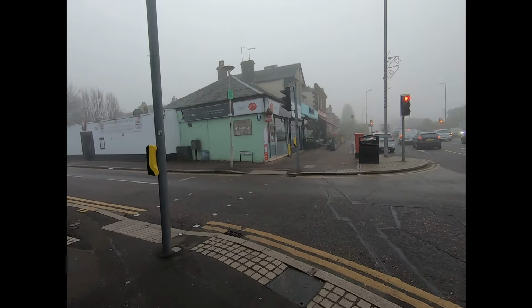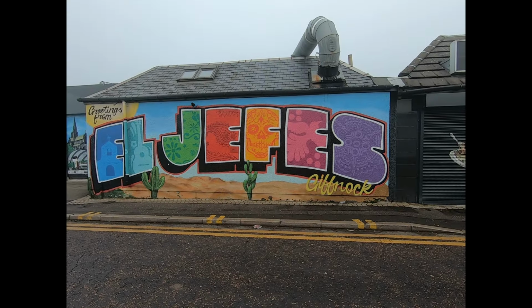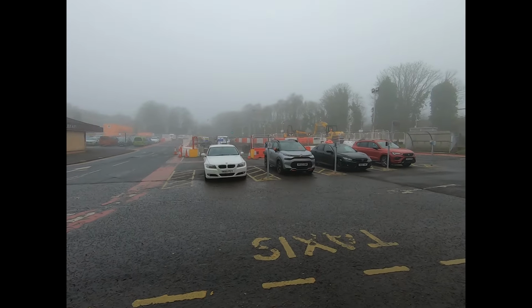Back past the village shop. Oh yeah. Greetings from El Jefes, Giffnock. I think the fog is getting worse. My hopes of having a good day filming in the BBC weather forecast sunshine, which hasn't materialised, was probably a bit optimistic. And there's the depot, which has reduced the capacity of the car park. But as the station is going to be closed for 4 months, that doesn't really matter.